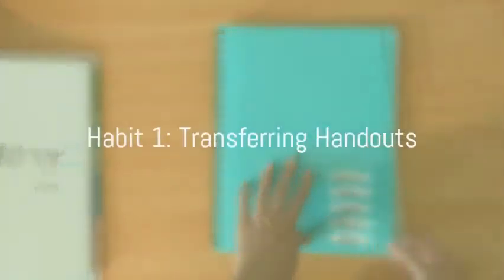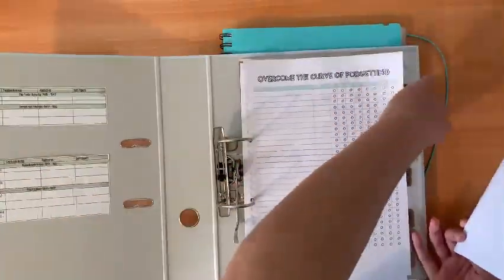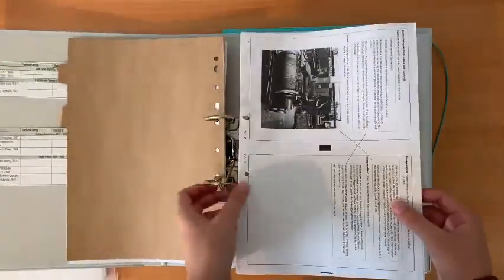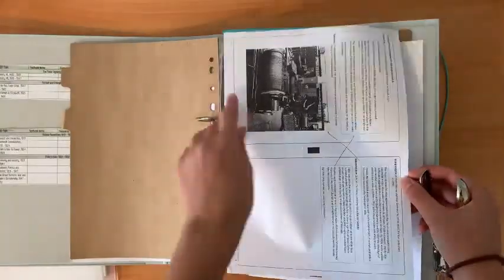So on to the second part of the video, which is organisation habits to keep up whilst you're at school. Habit 1 is to transfer any handouts you get during the school day into your folder or notebook. This is so that you don't have your sheets in a different place to your notes and you can refer to them easily and everything's together.